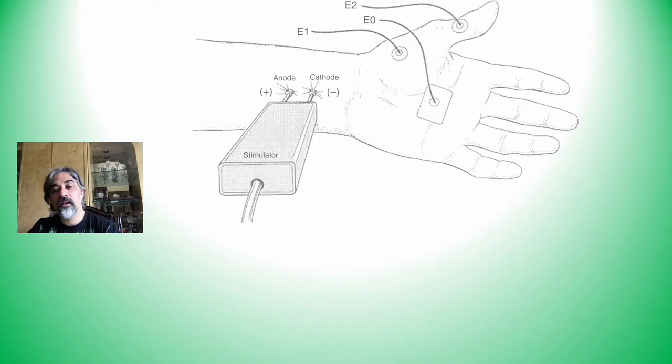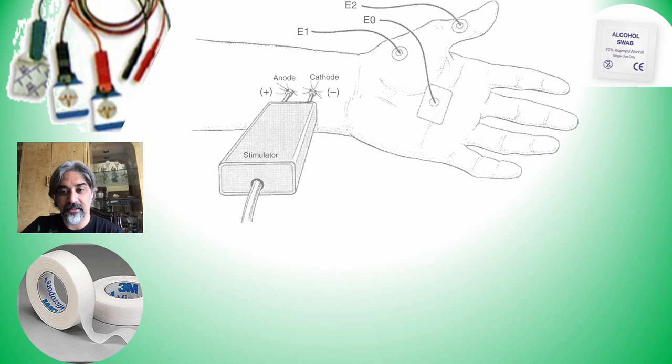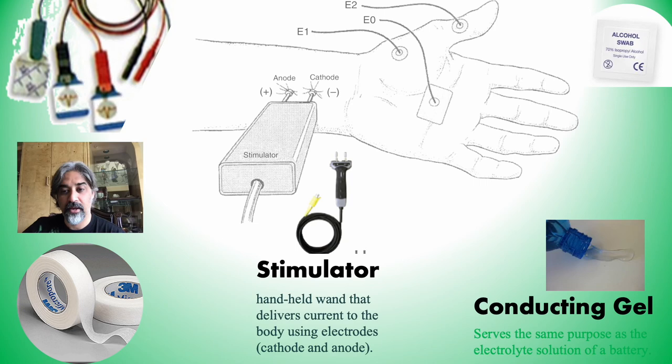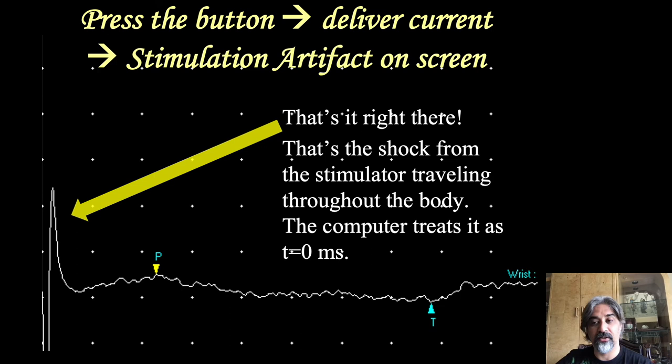So this is what the setup ultimately looks like, but what you don't see is that I first abrasively swabbed the hand to improve contact and decrease impedance. Then I stuck the electrodes on. If they're not self-adhering like these EKG tabs, then we use tape. Then I put some conducting gel down, just like the ultrasound probe. And then after I dip my stimulator wand in the gel, I put it on the patient where the nerve is. When we press the button, current is delivered throughout the body, and we see this on the screen. It's called stimulation artifact, and it's what the computer treats as time equal to zero.